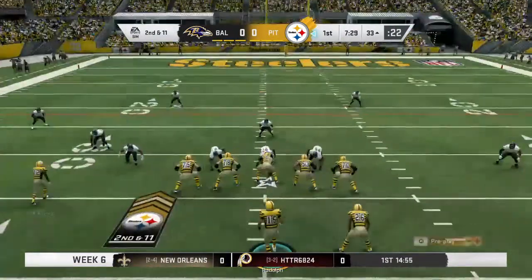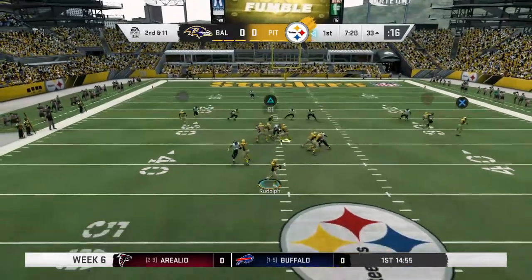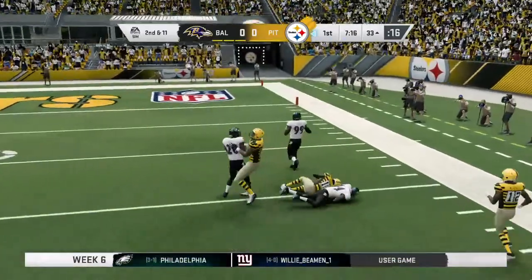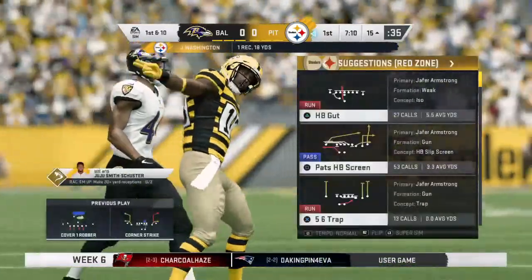After the loss to start out, here's 2nd and 11. Shotgun snap for Rudolph. And this is caught. A spectacular one-handed grab there. The Steelers able to pick up 18 yards there.